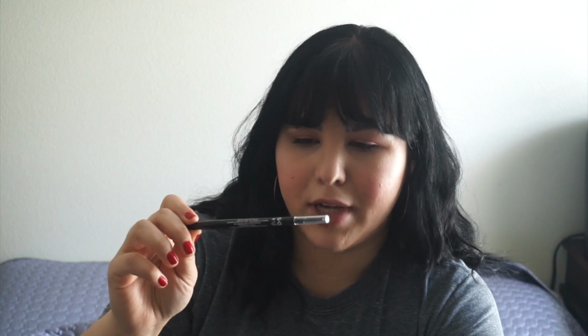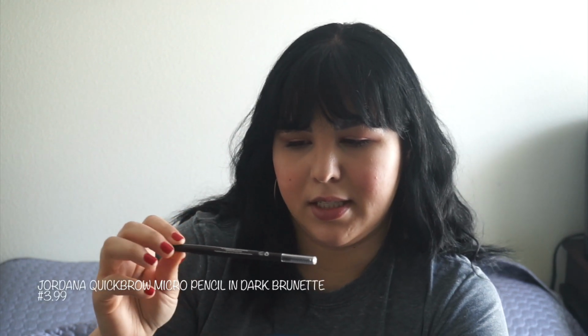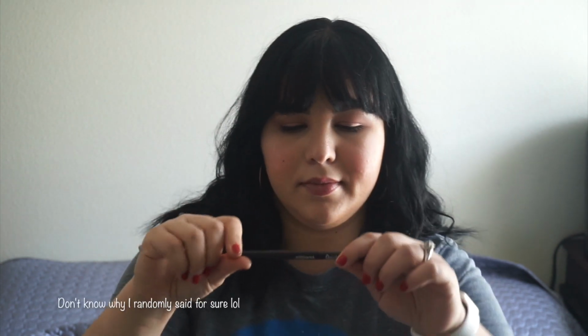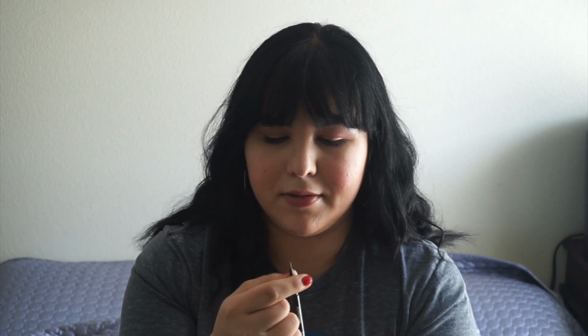I have a love-hate relationship with this Jordana Quick Brow Micro Pencil in 03 Dark Brunette. This is a good quick fix when you're in need of a brow product but don't want to drive to Sephora. This is $3.99, Walgreens, for sure. What I hate about this product, oh, I still have some left.